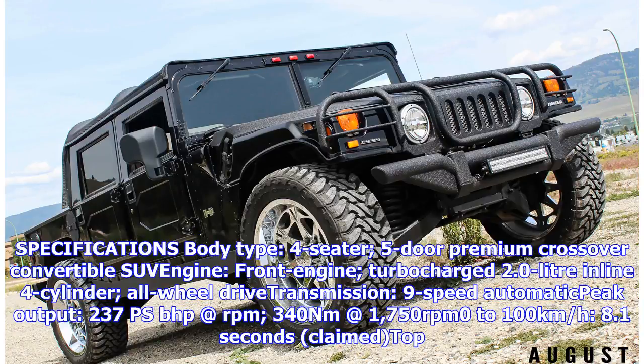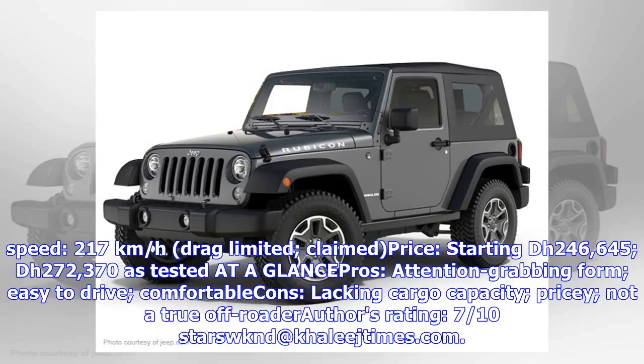Specifications: body type, 4-seater, 5-door premium crossover convertible SUV. Engine, front engine, turbocharged 2.0-liter inline 4-cylinder. Drive, all-wheel drive. Transmission, 9-speed automatic. Peak output, 237 PS bhp, 340 Nm at 1,750 revolutions per minute. 0 to 100 km/h, 8.1 seconds. Claimed top speed, 217 km/h, drag limited. Claimed price, starting DH246,645, DH272,370 as tested.